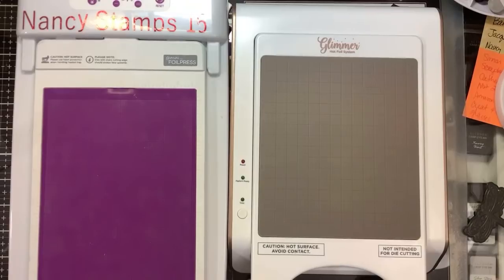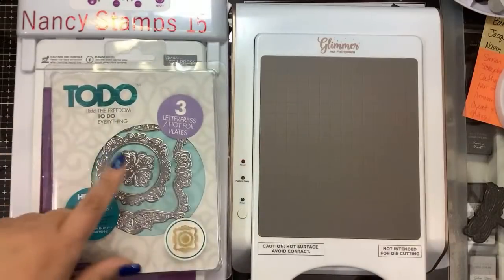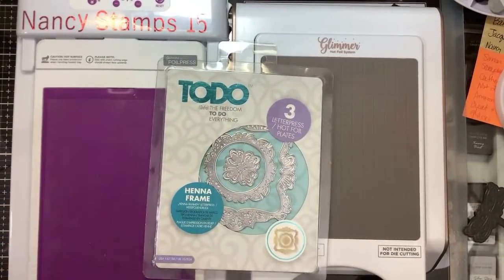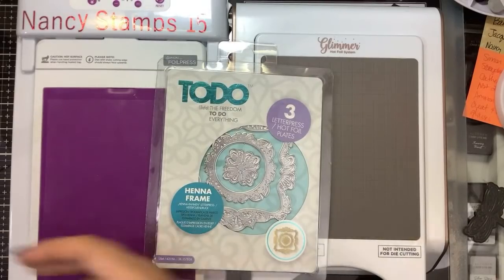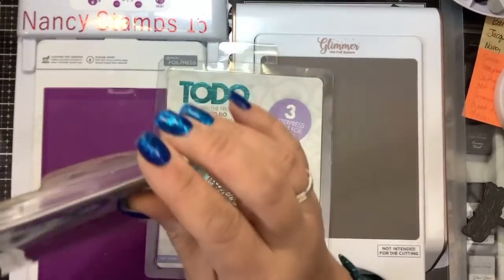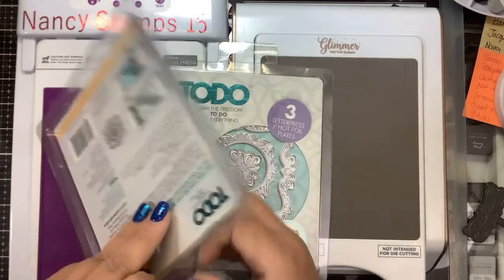All right, so as I mentioned before, the company Toto is a British company. This is the only dies you cannot use in the Gemini Spellbinders. I'm sorry, in the Gemini Foil Press. And I want to show you guys a side-by-side comparison. Thank you, by the way. One of you guys sent this to me to put in the giveaway pile, and it's a perfect example.